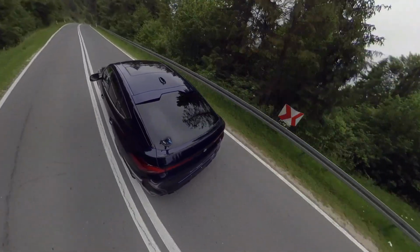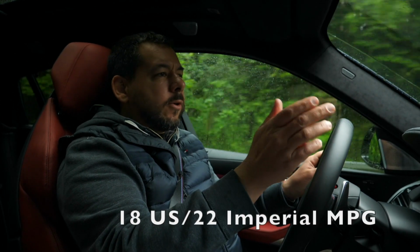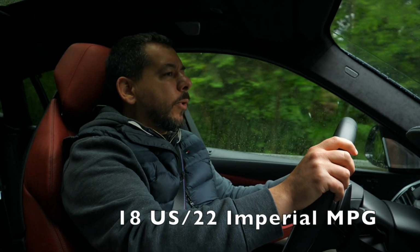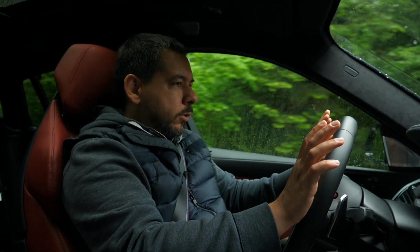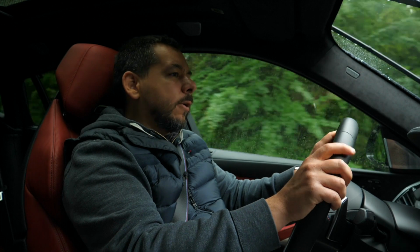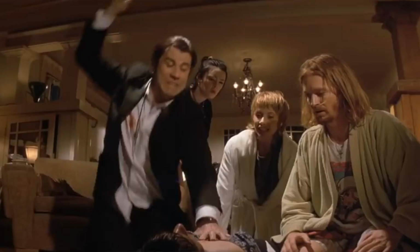But never mind the fuel economy figures. If you're buying a V8, you don't care if your car uses 13 or more liters per 100 kilometers during motorway cruising. You're looking for adrenaline, and this car will give it to you in a much more pleasant manner than a direct injection into the heart like they did in Pulp Fiction.